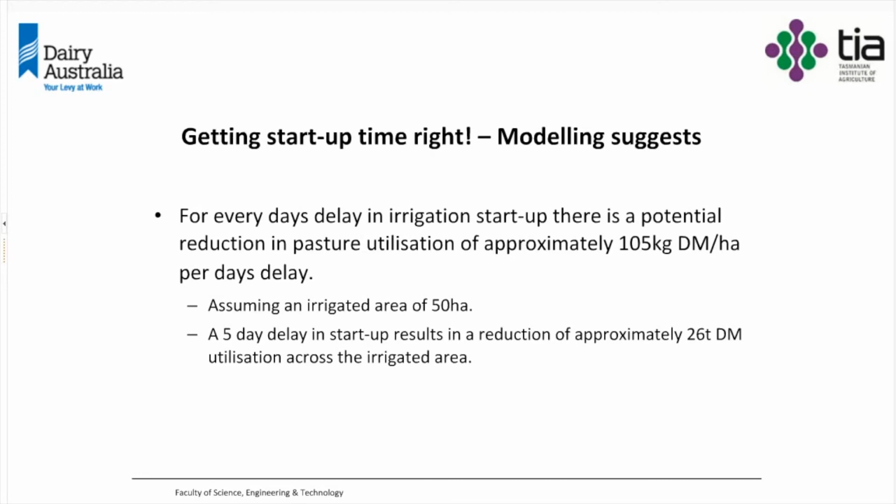Now, we've actually turned around and modelled that, and the modelling suggests that for every day you are late in starting up irrigation, you will lose 105 kilograms of dry matter a hectare over the entire season. So if you assume an irrigated area, fairly common size here, 50 hectare pivot, and you're 5 days late starting, then you will lose approximately 26 tonnes across that pivot area for that whole season, which is a substantial amount of money.